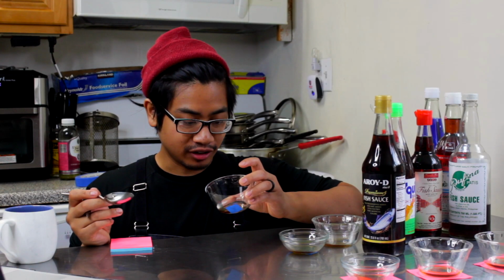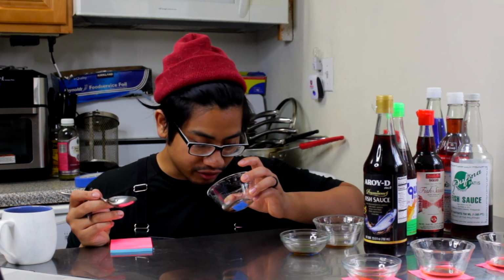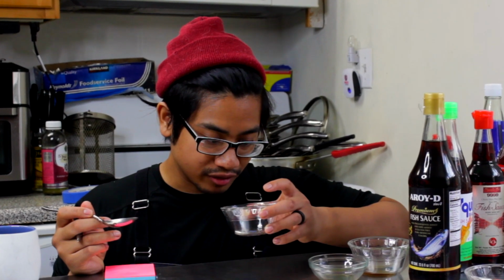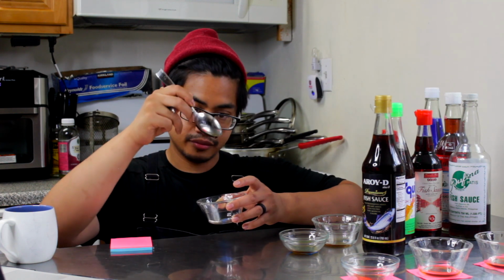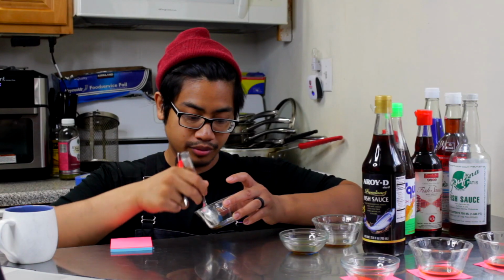Alright, next one. This one is darker. This one's a lot darker than the other ones. I don't know what it is, but there are chunks of stuff floating around inside. Little brown bits. I hope my bowl wasn't dirty. Let's take a little taste. The color is nice. Dude, that slow drip though. Yeah, that slow drip.